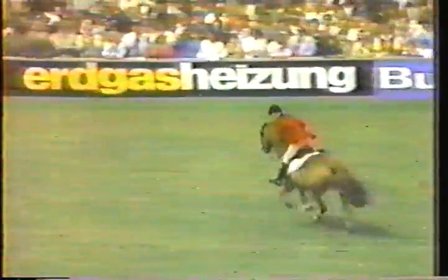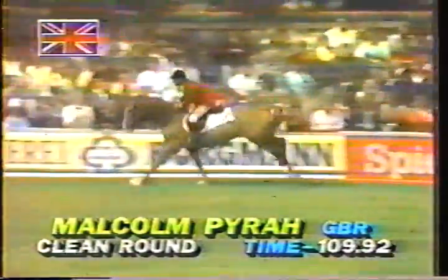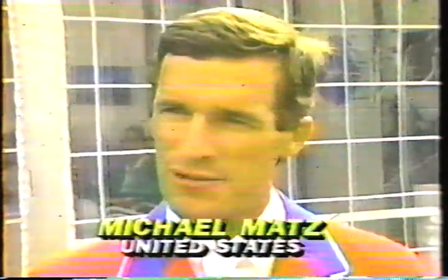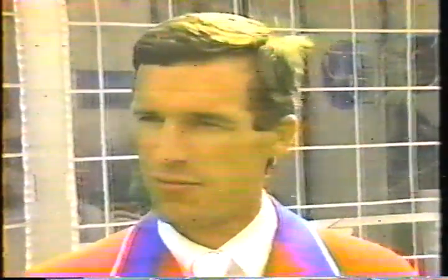Clears the water safely. Barely. And over the final hurdle. A clean ride from Malcolm Pyra, a time of 109.92. And that means the Americans still have not yet clinched the gold. Conrad Homfeld is next. We sure didn't need that British rider to go clear right after us. That really put a lot of pressure on our 4th rider, Conrad Homfeld. So it's going to be down to the last rider.